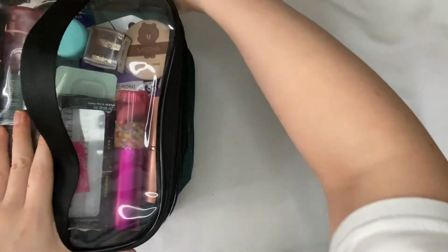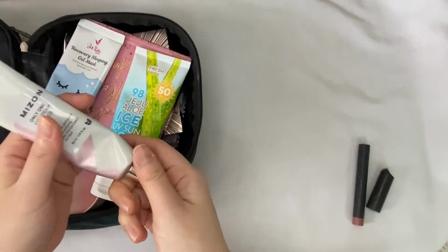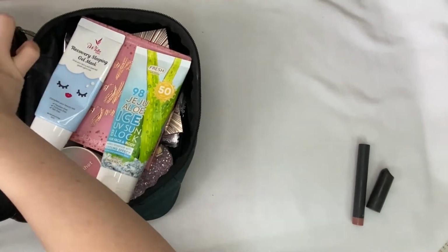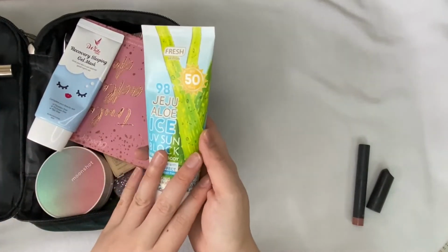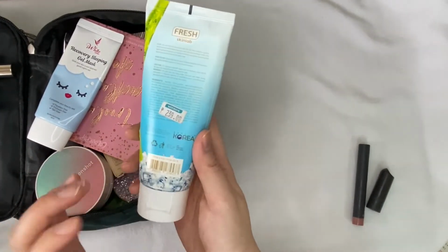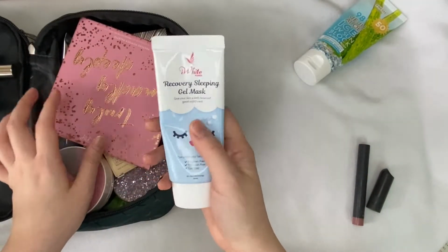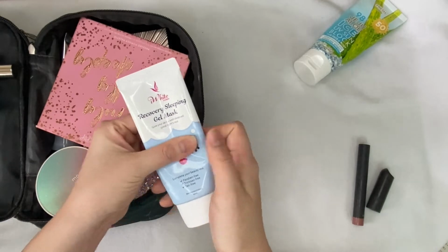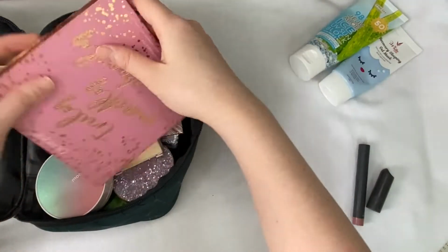Next, let's go on to the second tier. One, this is the Mison eye cream. I got this late last year, so it's still okay. And for this one, we have the Fresh Skin Lab Jeju Aloe Sunblock. I also got this late last year, so I'm keeping that. And this is the Eye White Recovery Sleeping Gem. Malapit ko na siya maubos, siguro around here na lang. And I love this also, so I'm keeping that.